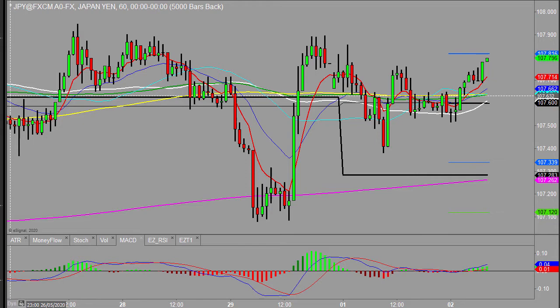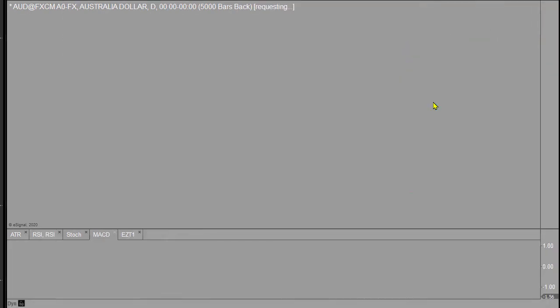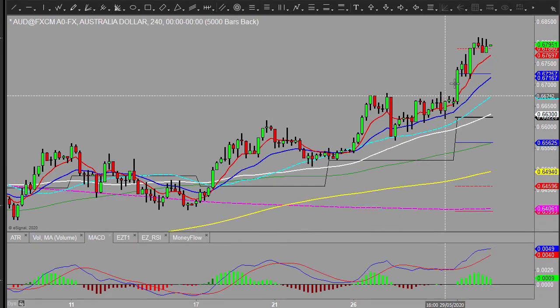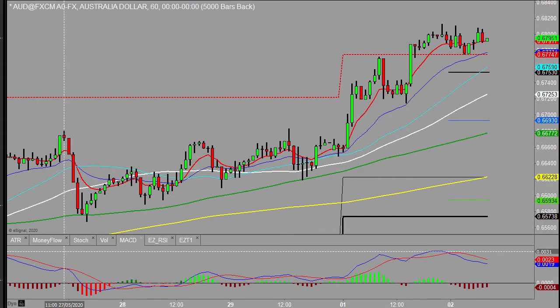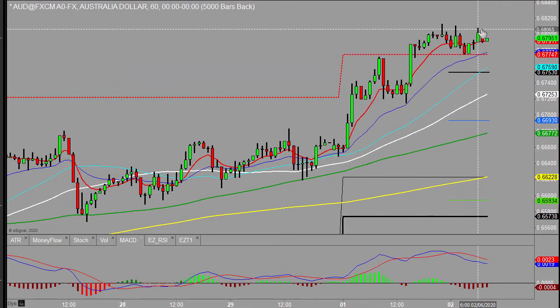Aussie dollar. We've seen some decent numbers coming out, and they've left the interest rate untouched and all looking okay there. On the 4 hourly, no divergences or anything here. On the 60 minutes, okay, it's softened up a little bit around these highs here at the moment.